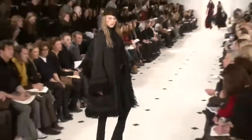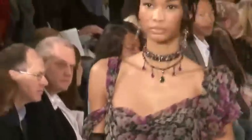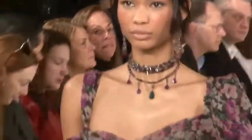I loved Ralph this season. Again, this whole idea of the take on masculine and feminine, menswear-inspired fabrics, which we've seen throughout the season, but really that touch of chiffon brought a lovely lightness and femininity to it. In the idea of a winter garden, I thought a lot of the florals and the rose prints were very romantic and certainly spoke to the Ralph Lauren woman.